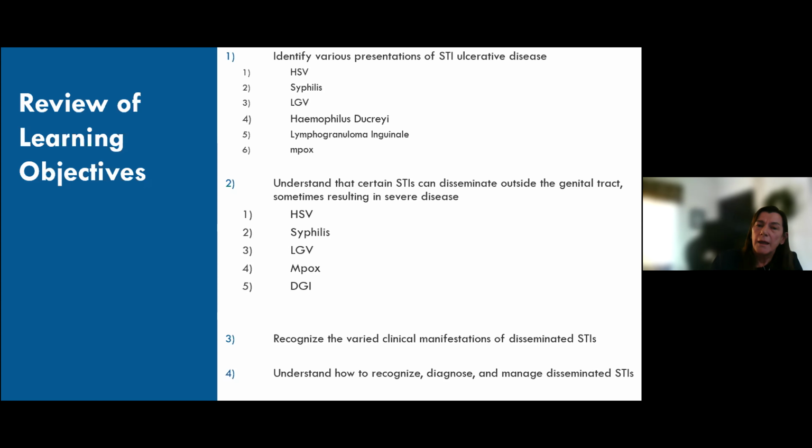And then DGI, which can present as an arthritis dermatitis presentation with rashes that can be pustular or vesicular. DGI also has the risk of endocarditis, meningitis, or septic arthritis. We walked through some of these various clinical presentations and then talked about how to recognize them, diagnose them, and then manage them. And that concludes our presentation for today.